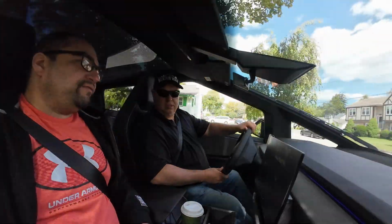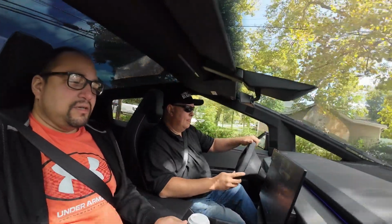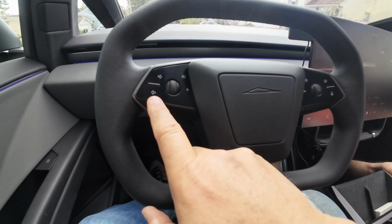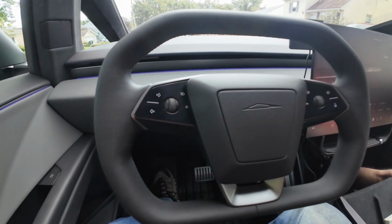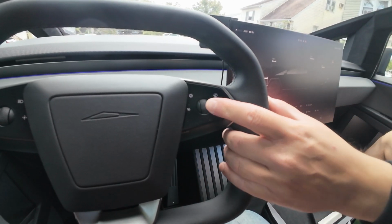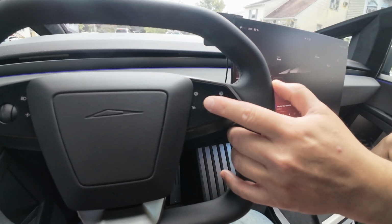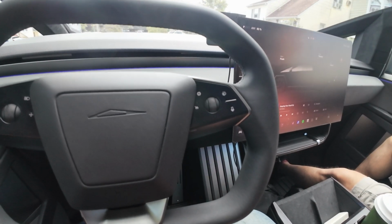Like for instance, the one on the left. Scroll, if you press and hold it, it'll actually open the glove box. These are the controls here. We got directional, and this is more of lights and everything. And we got some, I guess there's cruise control. You press this, and of course we're not driving right now, but you can enable the cruise control, and it has adaptive cruise control.